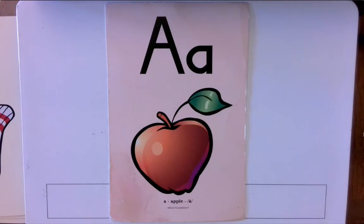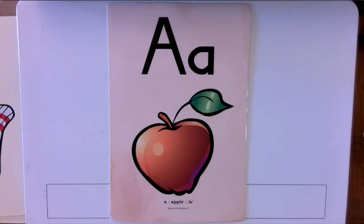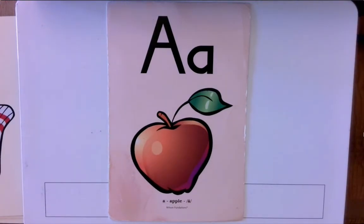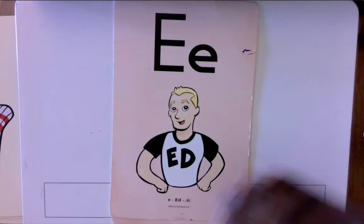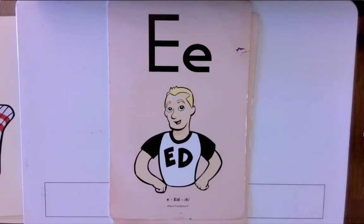Good. Now if this was being used as a long vowel A, what would that sound be? If you said A, you are correct. So the long vowel sound for the letter A is A. Next, E, ed, e. Good. Now, what would the long vowel sound be for E? If you said E, you are correct. The long vowel sound for the letter E would be E.